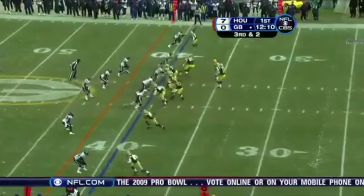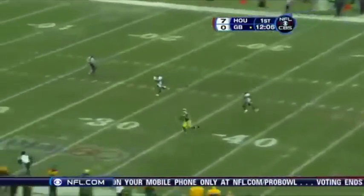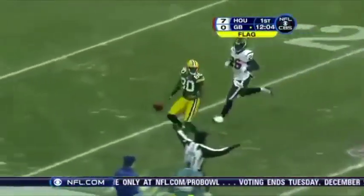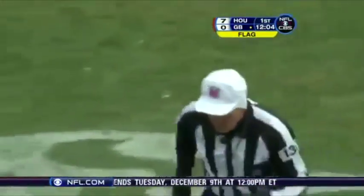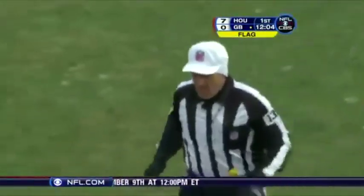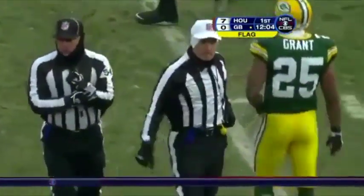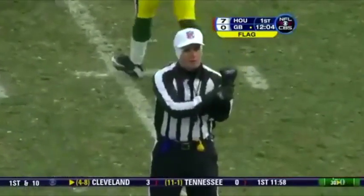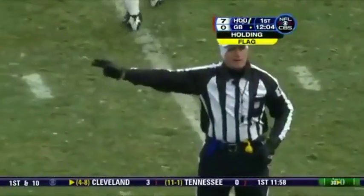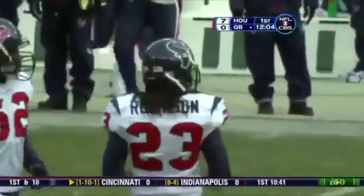3rd down and 2 at the 40, out of the gun. Rodgers pumping, going up top, and he's got a receiver incomplete. He just couldn't put it on Driver, and there is a flag on the play at the 45. It might be the reason Driver couldn't get out of his break where Aaron Rodgers thought he was going to be. Holding. Number 23 of the defense. 5-yard penalty, automatic. First down. And that's Robinson. Dante Robinson called for the hold.